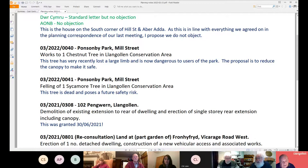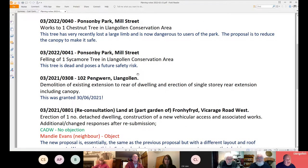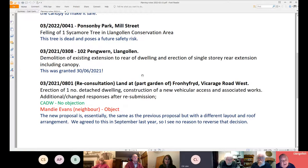Gareth, I've looked at it. I think I've perhaps got a little overexcited. Yeah, I believe that the planning application has gone in, but it's not this one. So that's fine. Okay, I think I know what you're talking about. And then the reconsultation on land at Ronhovrid, the Creature of West. Again, Cadw, no objection. The neighbour has objected. But essentially, Councillor Keddy is saying the proposal is very similar with a different layout to the roof arrangement, and he doesn't see any reason to reverse that decision. So in essence, Chairman, unless other members have comments, there would be no objection to all those applications.